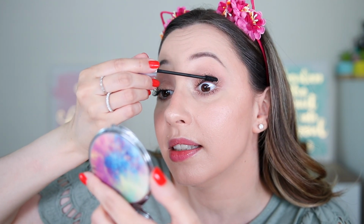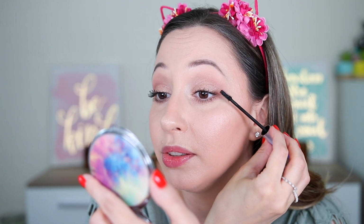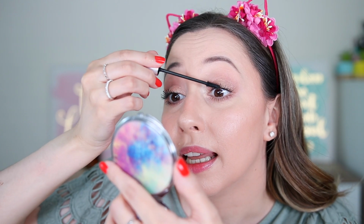I'm going to take some more product, and I want to apply more on the upper lashes mostly. I think the lower lashes look amazing. Okay, this eye looks much better than this one. So I think there is a point that you need to stop applying product to not make them clumpy, and I'm going to zoom you in. It's not a super volumizing or lengthening mascara, but if you want something natural, it can definitely work out for you.